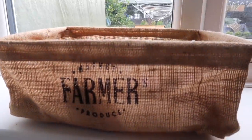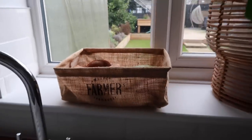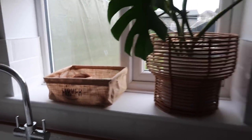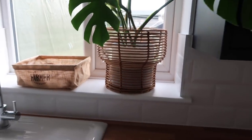I got this little basket recently from Dunelm. How cute is this? This is just for potatoes and onions and loose bits of veg and things like that. And then I've got this huge plant. I've had this in the house for a while and it really needs sunlight, so I thought that it works really nicely in here. And then I've put it in this wicker plant pot, and that is from Very.